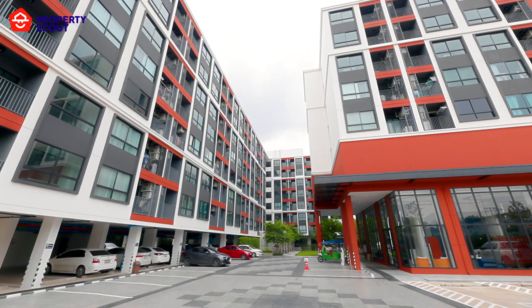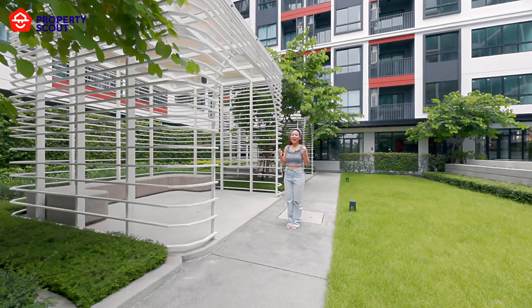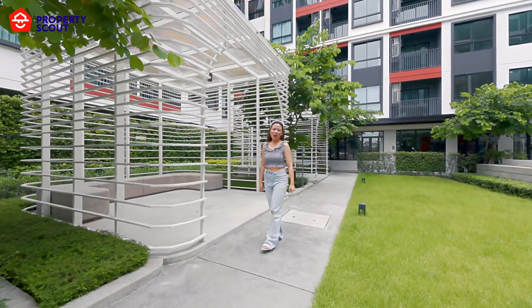Today we are at Nishmono Rama 9. This project is inspired by the concept swag and smart. Let's see what it has to offer.